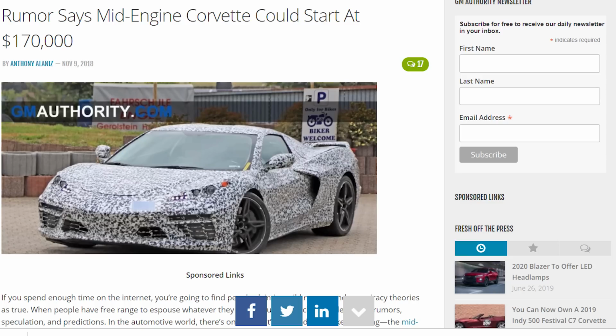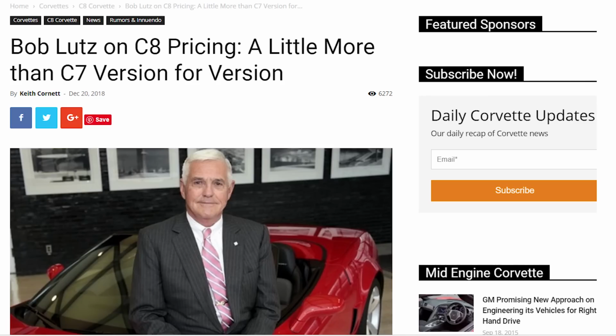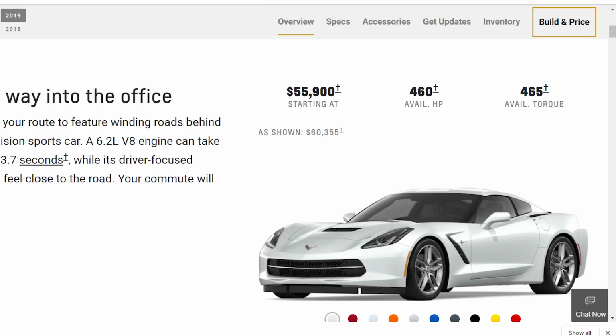And even Bob Lutz, a huge part of who Chevrolet was, he's been a big director for many, many years, came out and said it would be a little more than the current C7. Now, what that means is kind of up for speculation, but I think a lot of people have said that he probably meant $7,000, $8,000, $9,000, possibly $10,000 more. And with an MSRP currently on the C7 of $55,000, we're looking at that mid $65,000 range. So that's actually a good place for the Corvette to start.